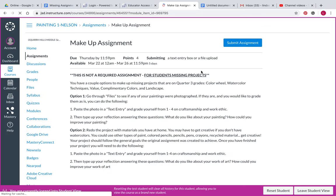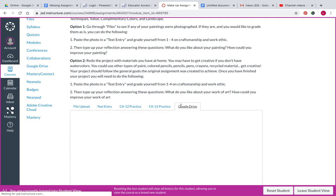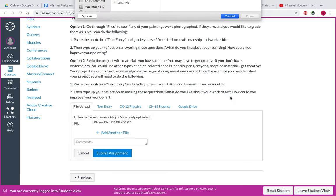If I click Google Drive, it says this tool is not available while masquerading. I'm guessing masquerading means me being in student view. This is not what I usually see, okay? So let's go to File Upload, and you could choose file if it's saved as a PDF or a Word doc. So let me show you how in Google Doc, how to create a PDF.